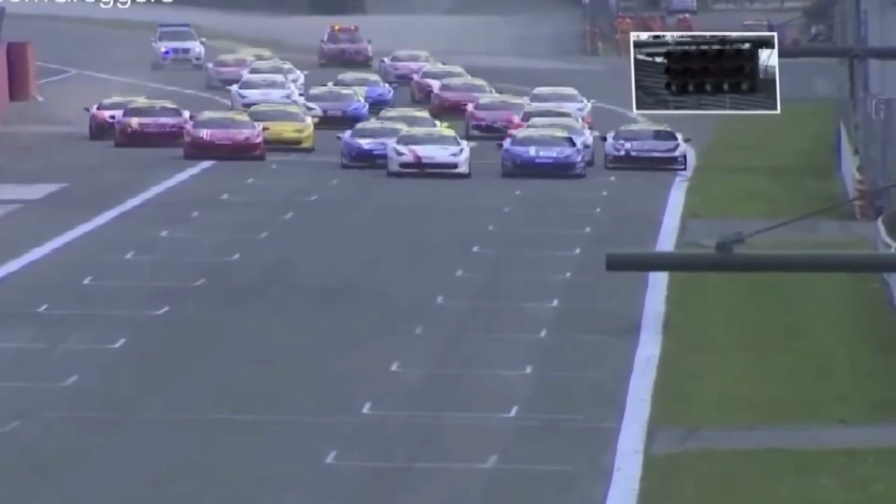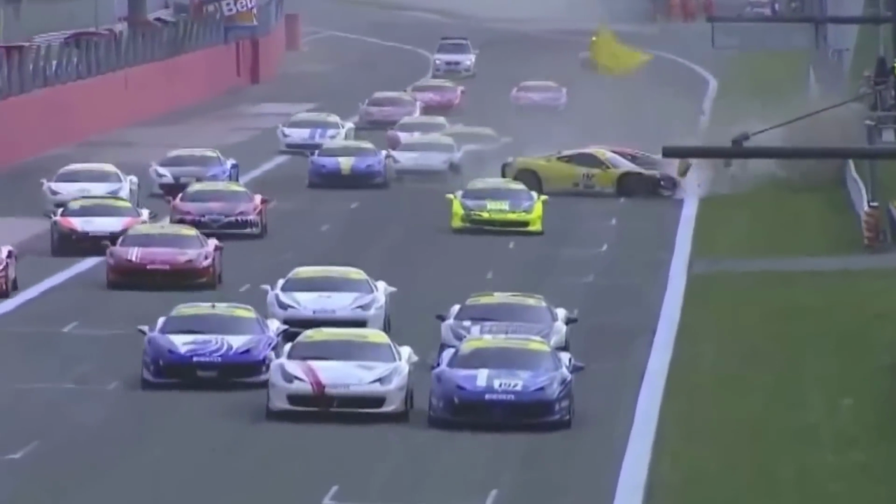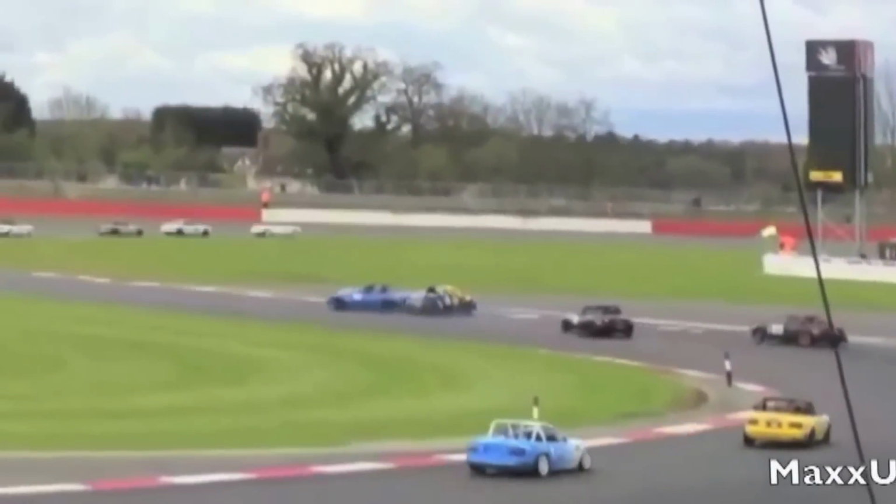I don't think the lights are going to go green. Yes, they are going to go green. There was cars all over the place. Oh, and into the barriers from the mid-order of the grid go a couple. Oh, my God.